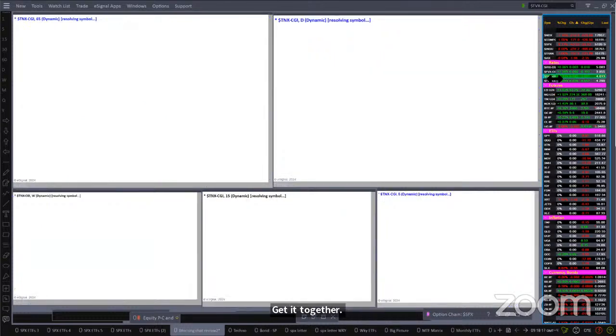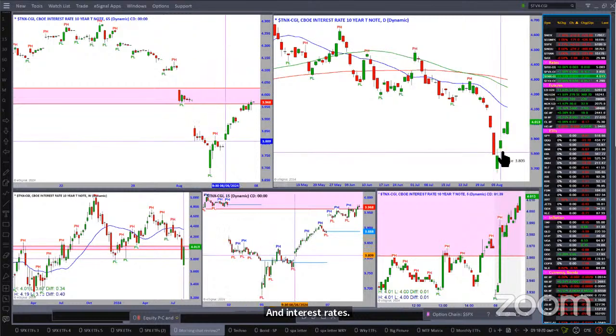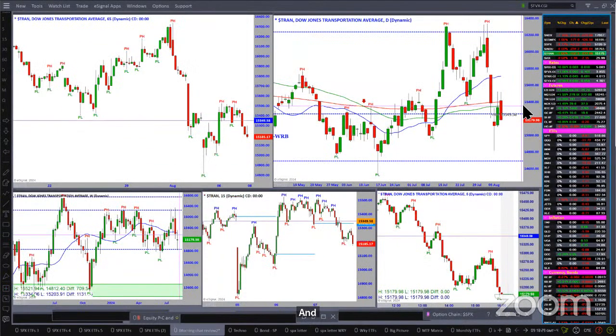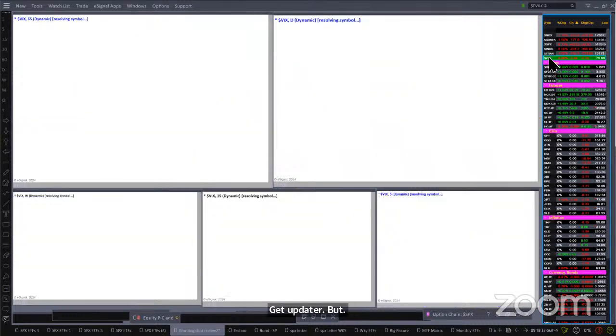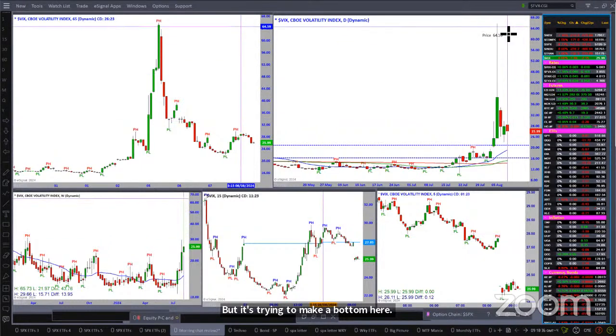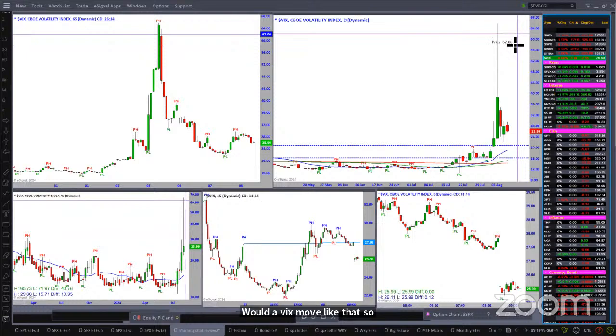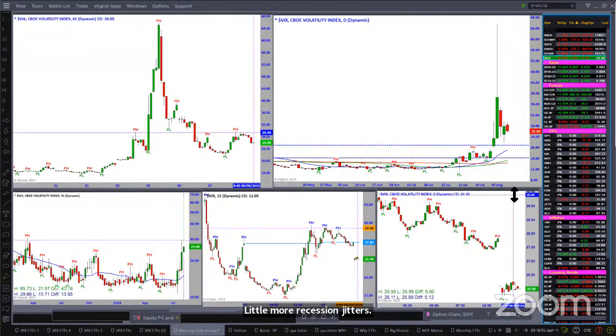And interest rates up on the day a bit after a collapse. So a little bit of a reprieve from the big fear. Let's see, transports. Getting data, but look, it's trying to make a bottom here. It'll take a little bit of time. Keep it in perspective. You would have thought the markets had dropped 30% with a VIX move like that. So definitely an exaggerated element of fear, but let's see what happens in the coming days and weeks as to a little more recession jitters. I mean, today will be another back and fill day. So take it slow. All yours, Dan.